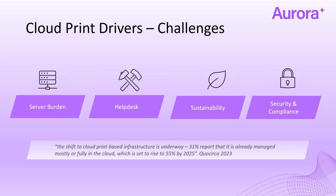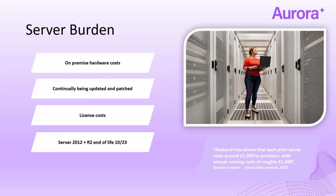So now we've seen the solution. What we'll do is talk about some of the challenges that we find with some of our clients using legacy infrastructure. So you might be able to recognize some of the issues outlined on this slide. We'll run through each one separately. The first one we're going to talk about is the server burden.